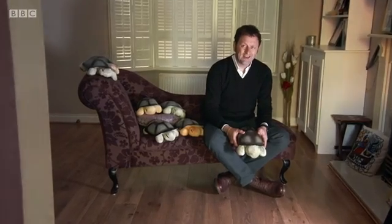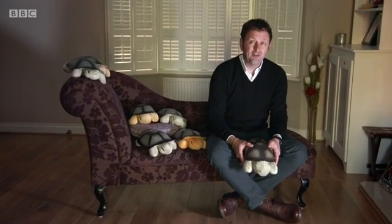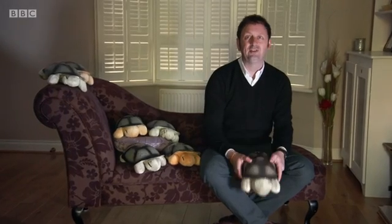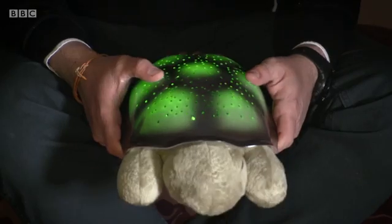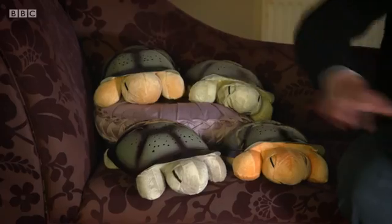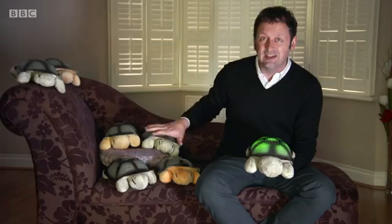One of the most callous types of fakery we see here on Fake Britain is when the criminals get involved with products for children. And we have yet another example right here. This happy little reptile is called a twilight turtle, but while this is the real deal, all his little friends here are turtle fakes. Far from being a fun, comforting and educational nightlight for a child, they are in fact potentially dangerous.